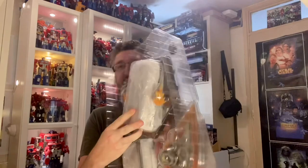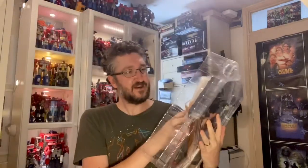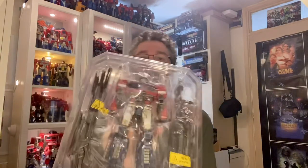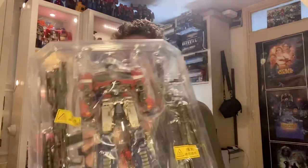Oh, and look, there's some blast effects that look to be almost identical to some of the blast effects from Siege. So, just KO blast effects there. Get to that in a mo. And then the more interesting box. Optimus Prime. He's entombed in his tomb.